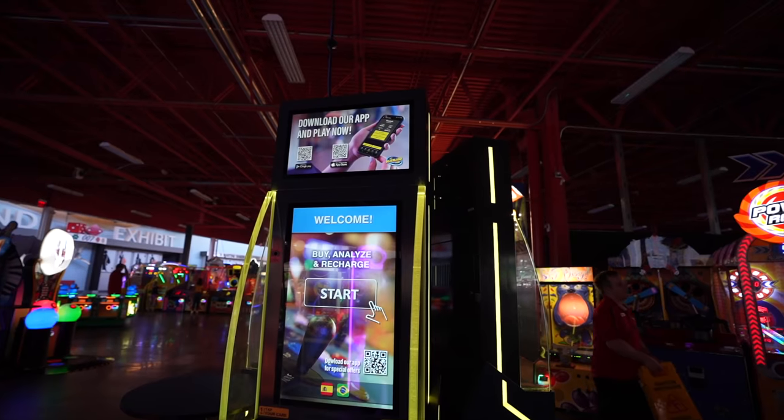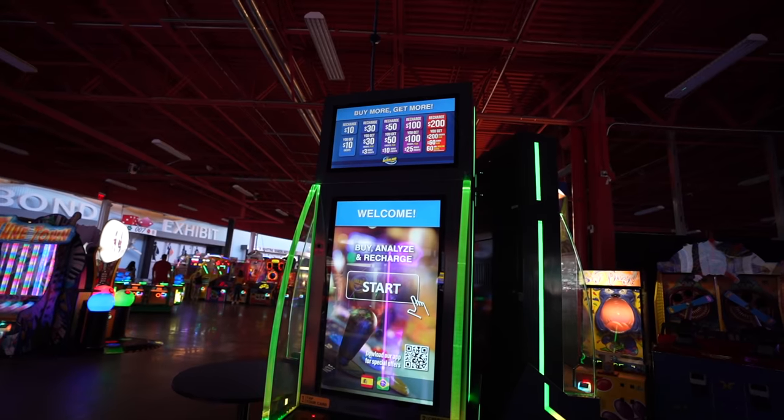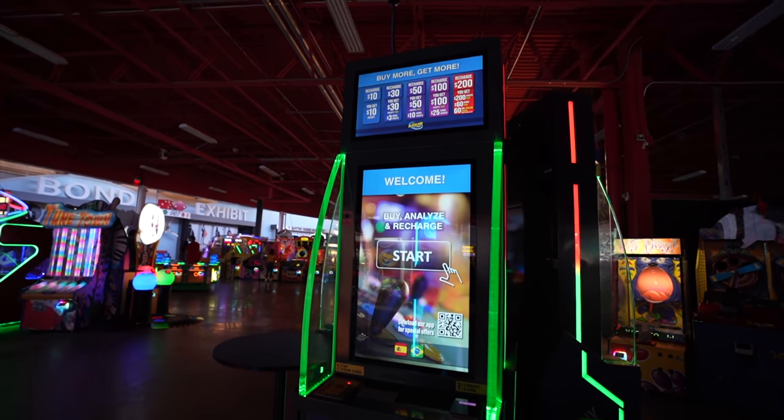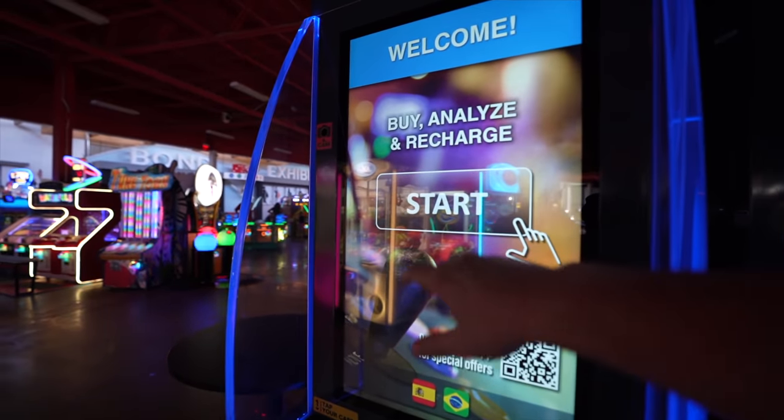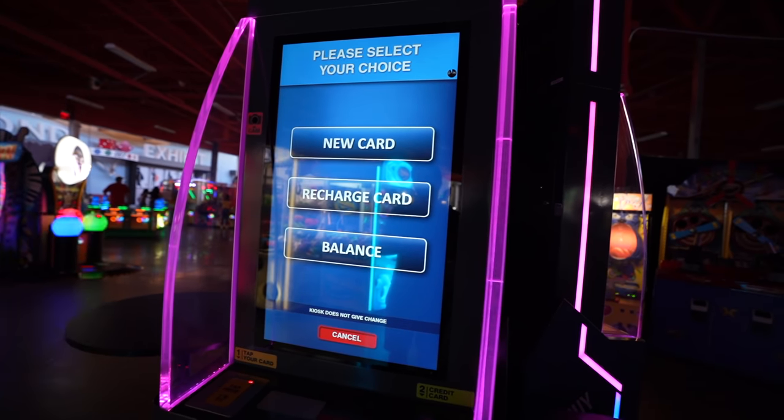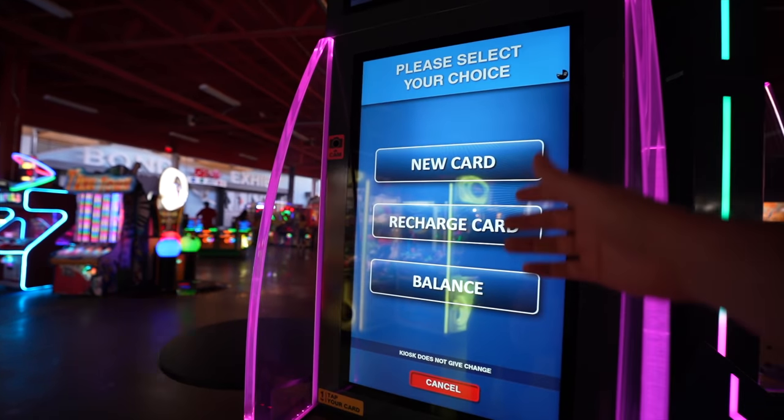But very cool. Now, while you're playing, you have the opportunity to recharge, buy more, or just get one of those cards so you can play some of these games. You have these dispensers all over the place. You just start and you can see what your current balance is, and recharge your card as you're playing.